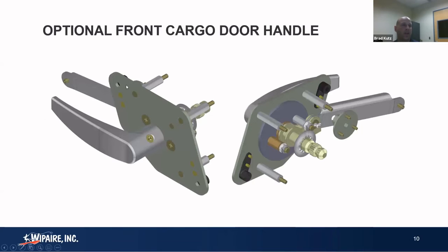So here's a picture of that front door handle I alluded to. If you look at an H model 206, it's got an exterior handle on that front cargo door. We plan on putting one of those in as well, using the same securing features. Some of the older models do have an exterior handle, but it is lockable. You do have a key lock, and that actually prevents the exterior latch from operating.